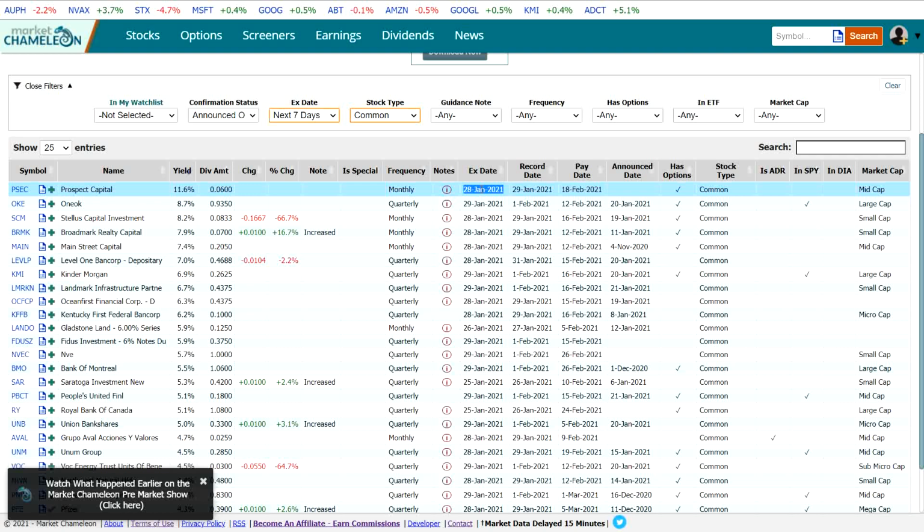What does that mean? That means you need to hold shares of this one, PSEC. You need to hold shares 1 day before the X dividend date. Very important: if you want to get paid, you need to have shares by 4 p.m. Eastern when the market closes, 1 day before the X dividend date. So you need to have shares on January 27 max. And on the 28th, on X dividend date, you can sell. You will still get paid the dividend, or you can hold it for a week, a year, whatever you want. You're going to get paid on February 18.